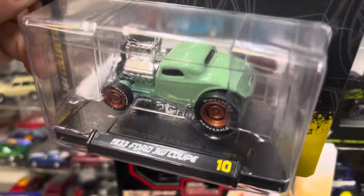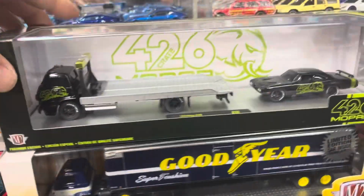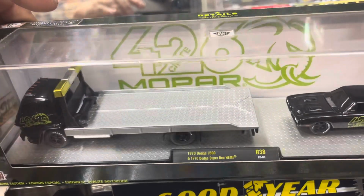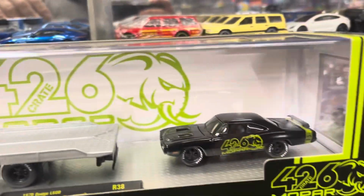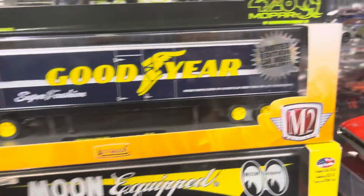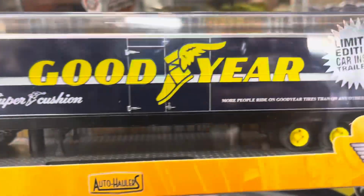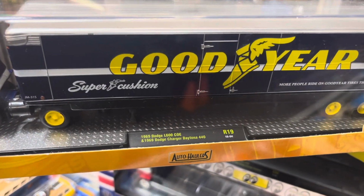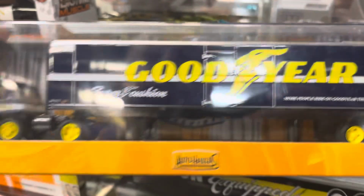And Dodge Charger, Charger Daytona. And this, well, Ford threw in the coupe. And Mopar, look at that. '71 Dodge. And a Dodge Super Bee. Look at that. And Goodyear says limited edition car inside. I don't know what kind of car is inside. Let me see. Does it say? Nope, doesn't say what kind of car. Oh, it's a Dodge Charger Daytona 400 inside the truck.